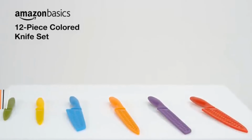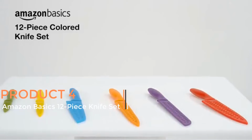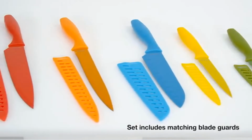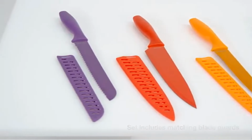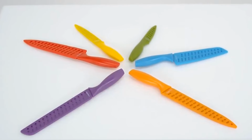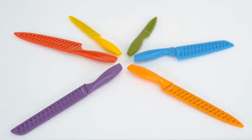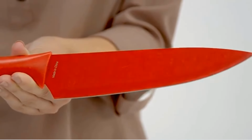Product 4. Product name: Amazon Basics 12-piece knife set. The Amazon Basics color-coded kitchen 12-piece knife set is a versatile and essential tool for any kitchen, complementing a range of kitchen and cooking accessories like the meat thermometer digital and small pocket knife mentioned earlier. This knife set includes 6 knives, each with a matching blade guard, ensuring safety and organization in your kitchen.